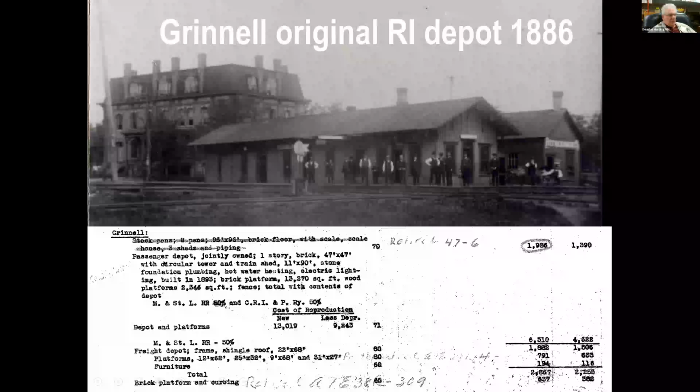This is the Minneapolis and St. Louis side. Passenger depot, jointly owned, 1-story brick, 47 by 47, circular tower and train shed, stone foundation, plumbing, hot water heat, electric light, just tons of information there. And then the freight depot, which sat off to the side, had again information, brick platform and curbing.